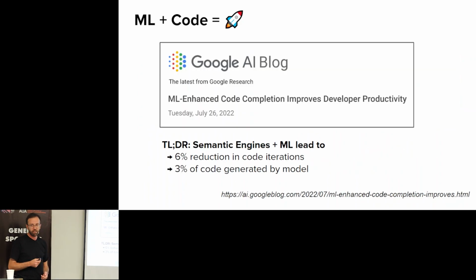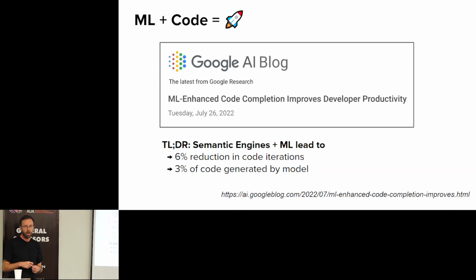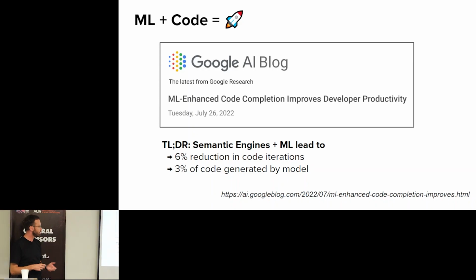Just a couple of weeks ago, Google, in a similar space, released a blog post where they discuss a little bit of a tool they developed internally. It's not Codex, it's a little bit different. They use a much smaller model combined with more classic approaches like semantic engines. These are like the autocomplete functions that you used before language models were a thing. So they combined the best of two worlds.